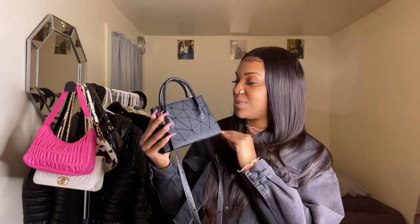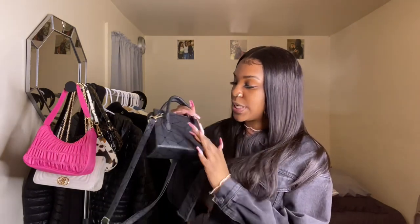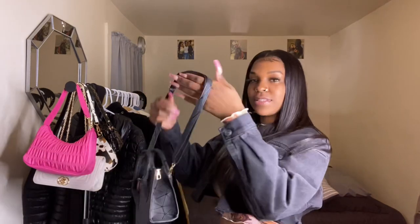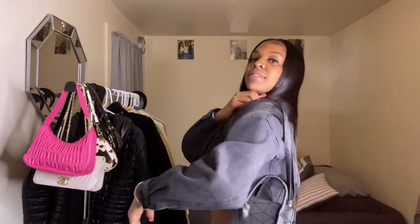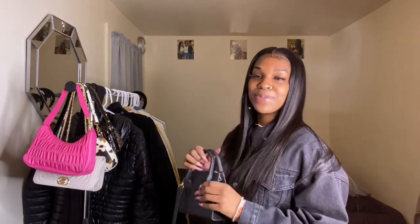I fell in love with this when I got it. It's got this little geometric shaping on it. And I would just hold it like this. I wouldn't wear it with this strap. Well, I don't know. That's kind of cute too. Hold on. I might just wear it like that too.